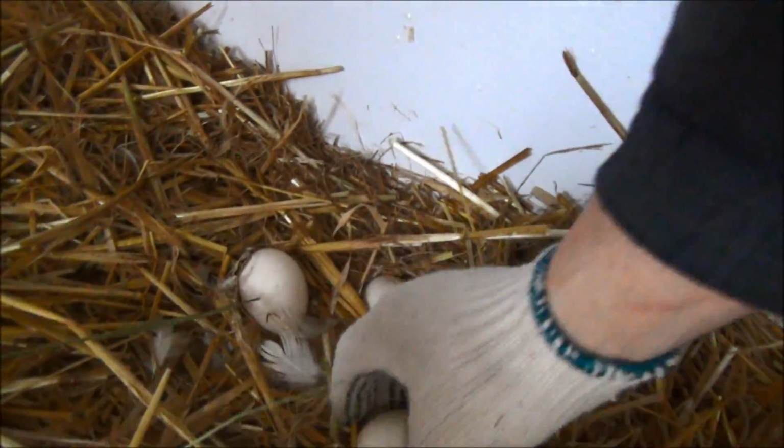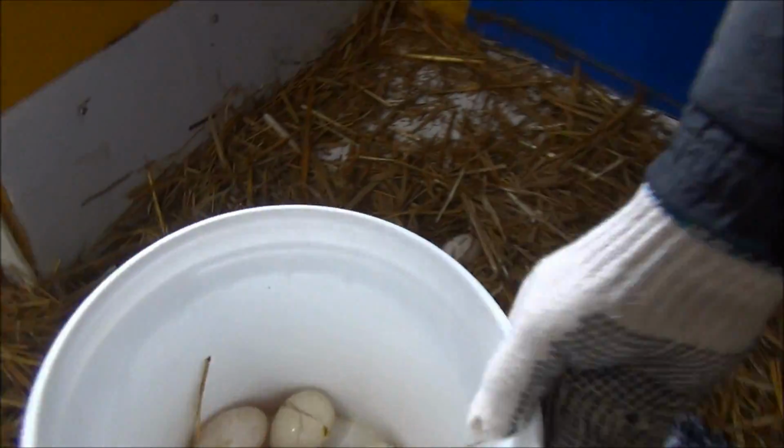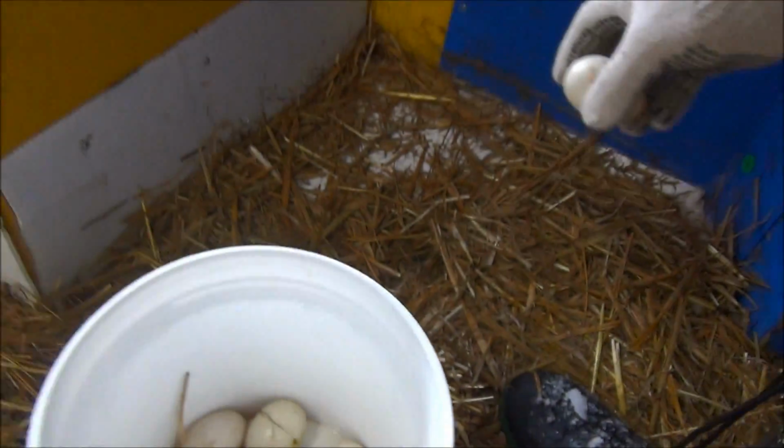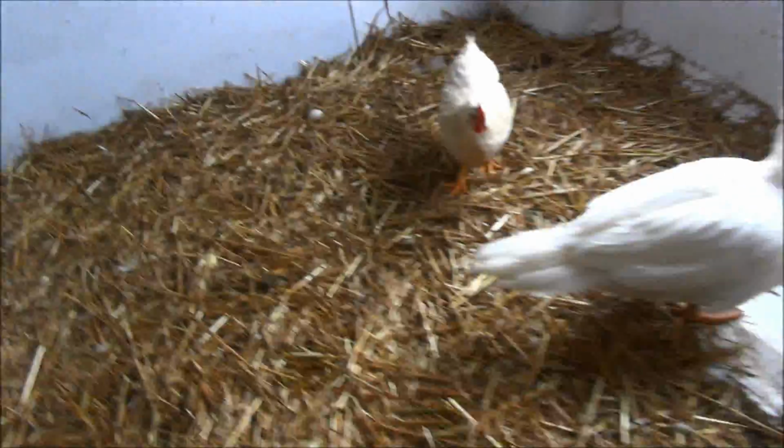Alright, what do we got? More eggs? Oh, another clump of eggs. This is the wall that I'm going to be putting the nesting boxes on. A lot cleaner too now that the ducks have room. Can't wait to get the nesting boxes happening. Like I said, this week, actually, what do we got here? 2, 4, 6, 8, 10, 12, 13 eggs, 14 eggs. Not a lot of eggs today.